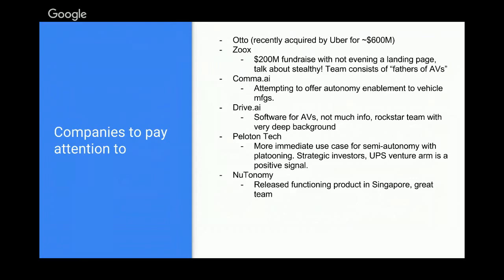They kind of have Jesse Levinson. There's news of Sebastian Thrun working in and about with them, things like that. They had a $200 million fundraise, and they don't even have a real landing page up. It's just their logo. So who knows what's happening there?